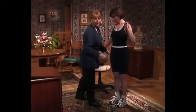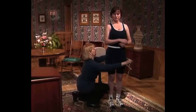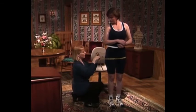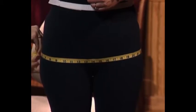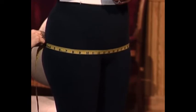The next measurement that we'll take is the hip circumference. You'll stand to the side. The measuring tape is placed around the fullest part of the hip, and it's easiest to see that from the side of the body. Take and record that measurement.